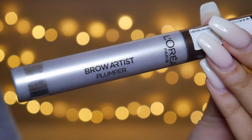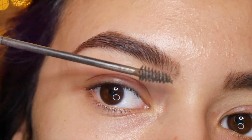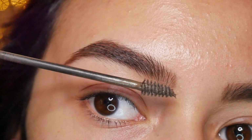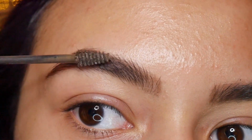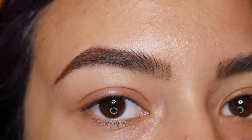Once my brows are well and truly filled in, I then go in with my L'Oreal Brow Artiste Fibre Plumper Gel and just use this to set all the product that I've put in my brows. I find that powder is very, very prone to smudging, so I just use this to help set it and make it last all day long.